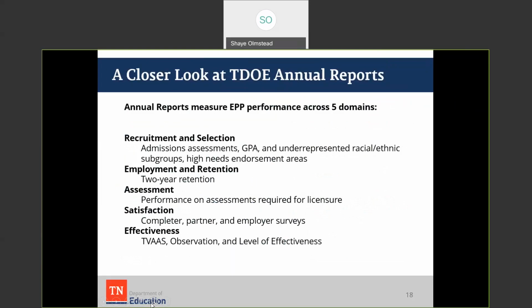So like I mentioned, we're going to spend most of our time looking at the Department of Education annual reports. These reports measure performance across 5 domains. The first domain is recruitment and selection, and that includes how candidates perform on admission assessments, their GPA, and also descriptive data about the racial and ethnic subgroup breakdown, and high needs endorsements. We look at 2-year retention. We look at how they perform on licensure assessments. We look at completer, partner, and employer satisfaction.